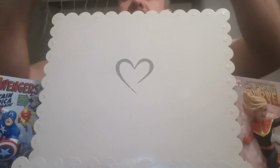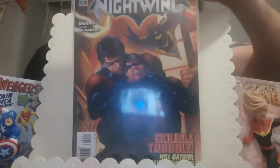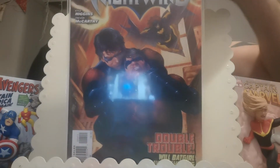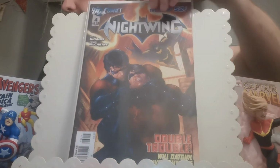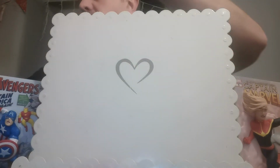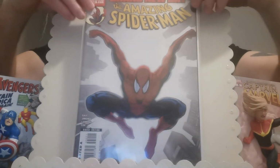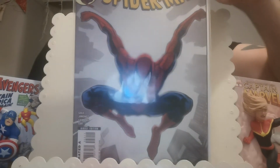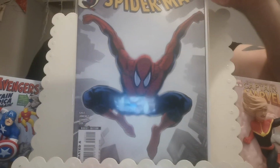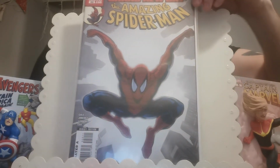This is Nightwing issue 4 from the New 52. And this is the first appearance of a character called Spinebender. Spinebender, that's a horrible name. Up next, we got a bit of ASM, and this is Amazing Spider-Man issue 552. And this is the first appearance of Freak, a junkie who injected a serum that gives him powers of adaptation. We've also got the first appearance of the Bookie in this book.